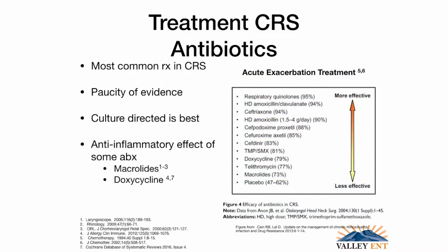Antibiotics in chronic sinusitis. So ironically, antibiotics are the most common prescription given for chronic sinusitis patients, but there's a huge gap in our evidence. We do know that culture-directed therapy for acute exacerbations of chronic sinusitis are best. There's also some anti-inflammatory effect of some antibiotics that we use to help these patients. The anti-inflammatory effect of macrolide antibiotics is very similar to what happens in the asthma literature, where you put these patients on long, 6 weeks of therapy and they get mucosal inflammation reduction in both their sinuses and their lungs.